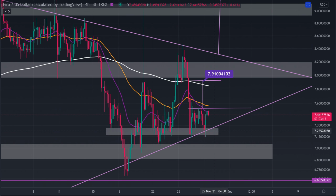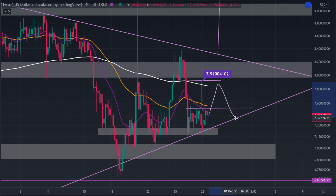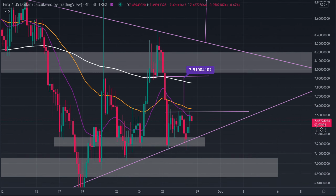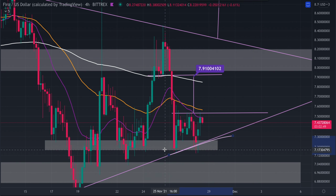I've told you guys in the past that if we do lose this key level of support over here, and it's ascending, so I can't give it. Let's say if it fell right now, $7.27. If it went up, fell over here, $7.40. It's ascending over here, $7.50. So if you lose this level, basically, you're gonna come down to $6.60 again, guys. But at the moment, I'm not seeing that until you lose this support and this support.